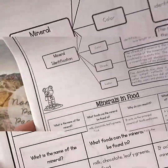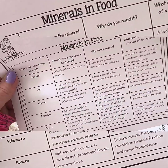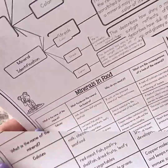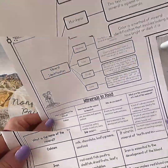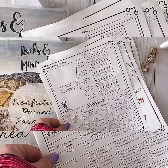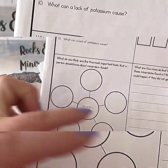And again, last but not least, we really liked discussing minerals and the specific characteristics of minerals here. And then down here, another chart for minerals in foods that we eat. So again, something else that's important, but they may not have read that before or learned about it before. So it's an easy way to get in your reading skill practice, your science content review practice, and also have some fun with diagrams and comprehending those as well. And then they're also going to work with creating their own diagrams here.